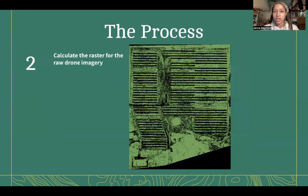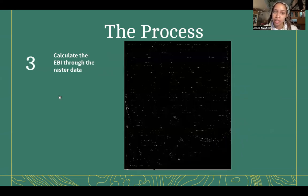calculating the raster for the raw drone imagery. The raster is basically the matrix of the pixels organized into rows and columns. After doing that, I classified those pixels based on the range of how much red, blue, and green they have in each pixel, separating the pixels to be either bloom or non-bloom, by using a certain code and then running it, and this is the imagery that you would get. Then for the third step, which was calculating the EBI through the raster data, this was the last step. I just reclassified the data by inserting another range of if it's bloom or non-bloom, so like wildflowers and anything of that nature, and then everything else is black.